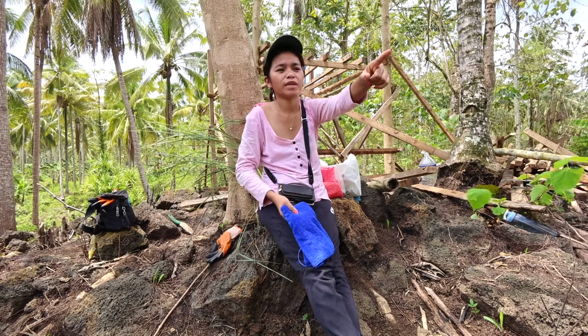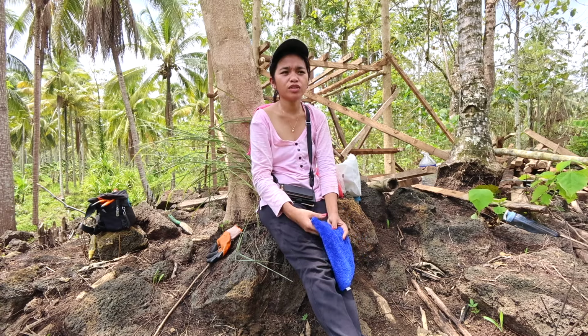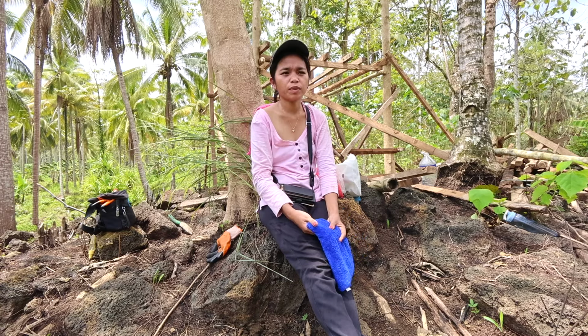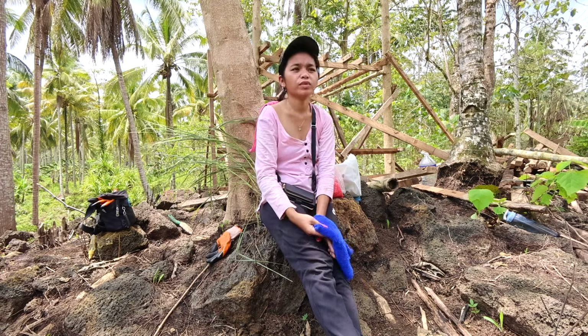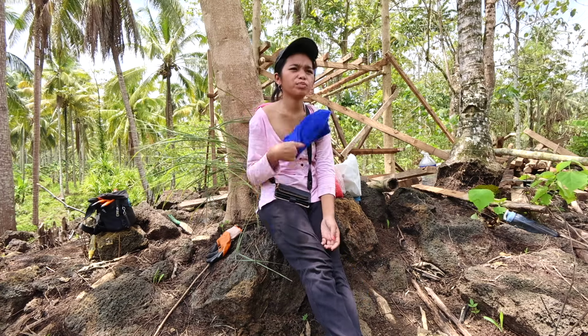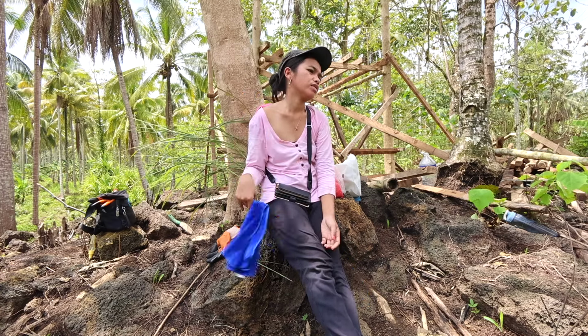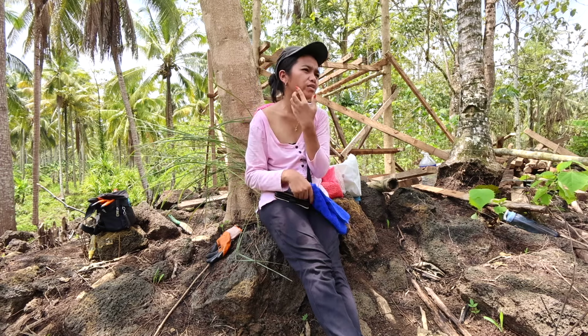And then right there, my dad is removing the nails from the used wood from the fish pond. Then we're going to put it here. Hopefully we can finish the roof today. I'll probably resume planting later this afternoon, early evening, because it's very hot. Oh wait, we're going home.